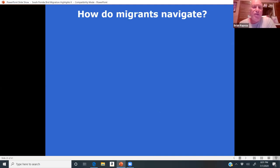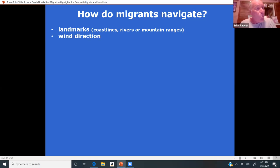So how do they navigate? How do they know which direction to go? A lot of migrant birds will use landmarks to help them to navigate. So they'll use coastlines or rivers or mountain ranges. Some will use wind direction. Some are able to feel changes in barometric pressure that will help them to know which direction to go. Or if a hurricane is on its way, they'll know how to get out of its way.